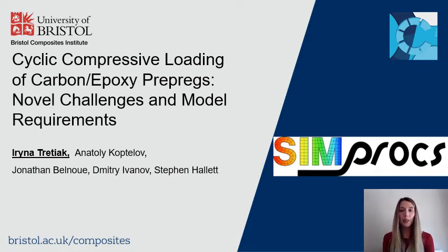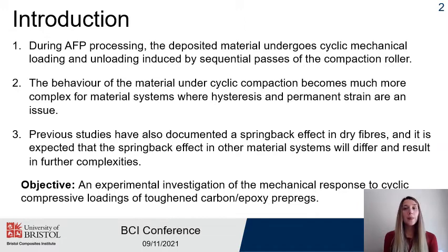I'm a Research Associate at the Bristol Composites Institute, and I would like to present to you the work that was done within the Springback project, focused on cyclic compressive loading of carbon epoxy prepregs. Composite materials undergo cyclic mechanical loading and unloading during AFP and debulking processes, and there is a high possibility of thickness change during this process, such as Springback.